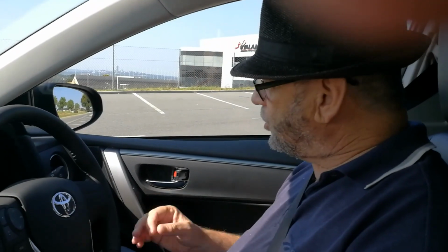Toyota is Toyota. Corolla is Corolla. We all know it. Corolla Quest is the budget bargain version. So it really would be up to you to decide. But I have to tell you, this particular one we're in now, I'm impressed.